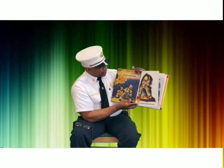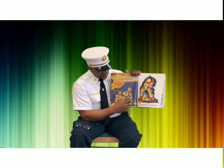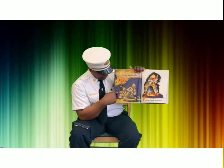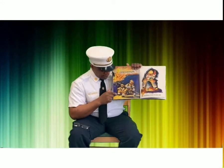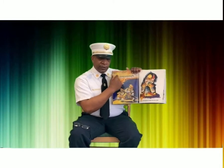O is always for opening places fires hide. This is something a lot of people don't understand at a fire. How is that fire getting around? Why is that fireman breaking the wall or the ceiling or the roof or the window? Well, when there's a fire, there's these things called hidden spaces or hidden voids. A fire can be inside of a wall and you won't even know it because you won't see it. Meanwhile, that fire will travel up the wall from one floor to the other.